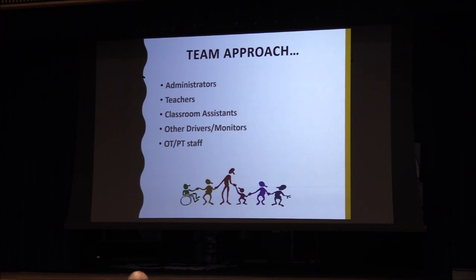It's a team approach with the administrators, which is usually the principal. As far as teachers, they have the most knowledge of our students. Our classroom assistants can offer guidance and insight because they might be having similar problems as us. You could always talk to a driver that had that student previously and discuss it, but that's something you have to do confidentially and not in front of everyone. And then OT/PT staff, they're basically occupational therapy, physical therapy: physically how to get a student in and out of the bus and help them.